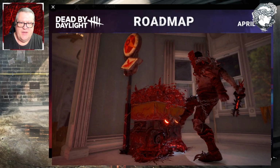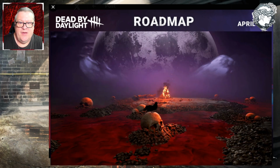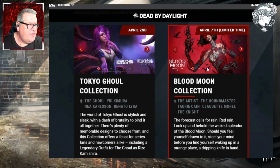It looks like it's going to be a really fun event, and there's going to be daily login rewards from the 7th to the 29th when that event is running. And the more that we play, the more we can build up our blood point bonus on that. So that's always a fun event. And there are some Blood Moon cosmetics to go along with that. So let's go check those out here.